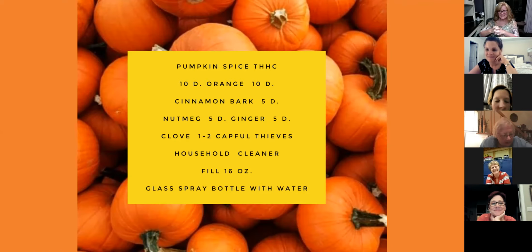And I've got an empty bottle back here. You put the Thieves Household Cleaner in it, 1 to 2 caps, depending upon how strong you want it. You put orange oil, cinnamon bark oil, which is also 10 drops of this, 10 drops of orange, 10 drops of cinnamon bark. There's the Vitality, there's the regular, and then 5 drops of clove, nutmeg, and ginger. And that's that. That's pretty easy. I was not going to demonstrate how to do that. I won't demonstrate how to do the other one either since I can't see what I'm doing.